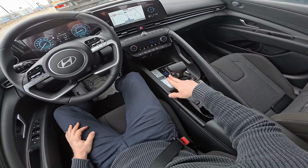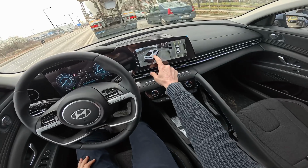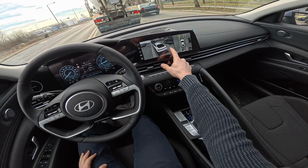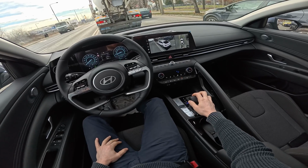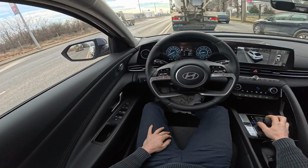I like the fact that it comes with auto hold function, electronic handbrake. We have 360 degrees cameras around the car, and it's one of the best 360 degrees cameras. I really like the graphics and the bird view and all that stuff. It looks so good and clear, and I really enjoy it.